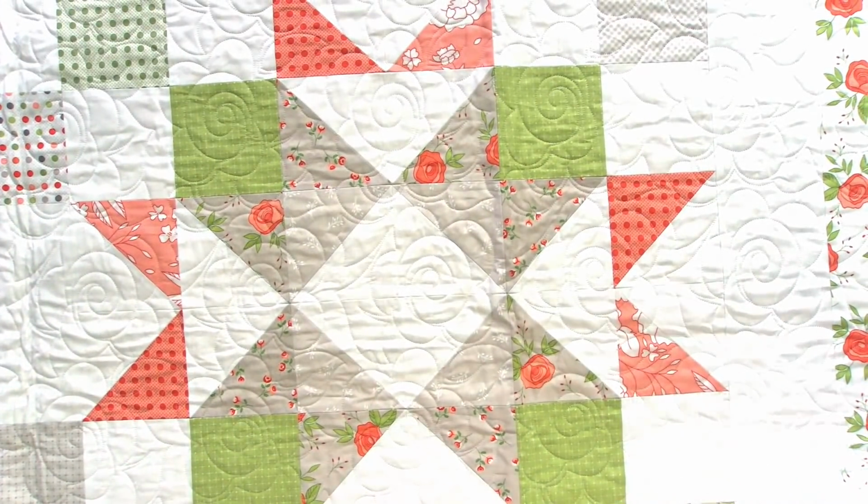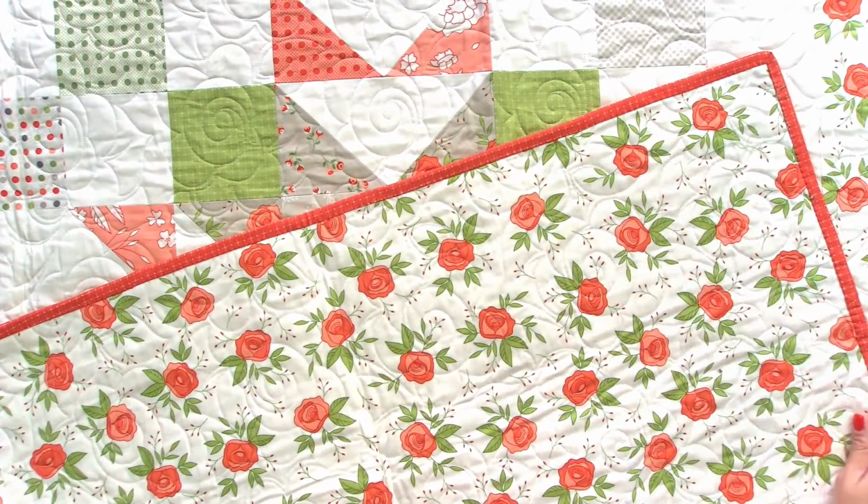So we did do a lot of kits in this collection because I love it. So when I love a collection, I kind of go a little crazy.